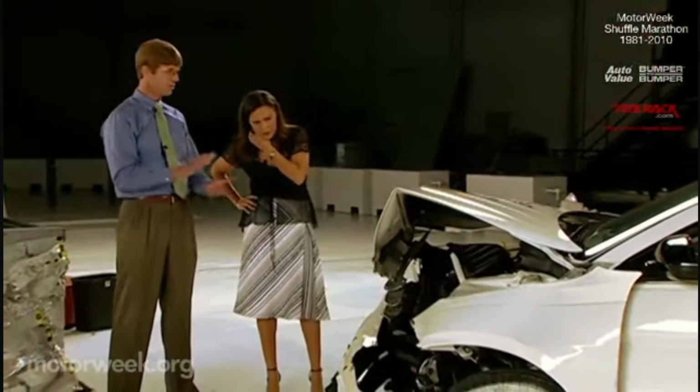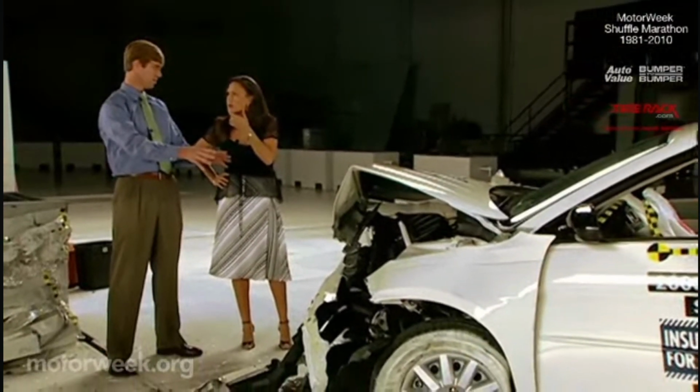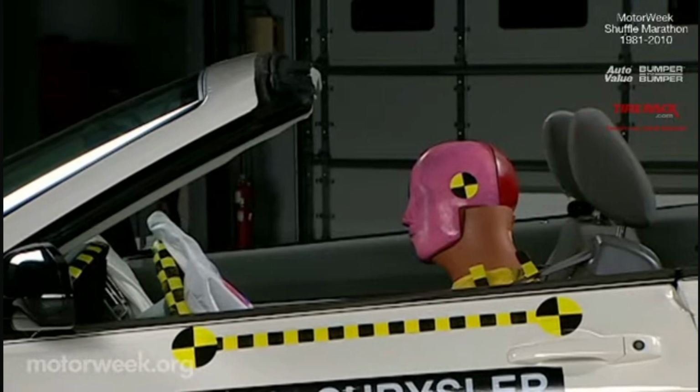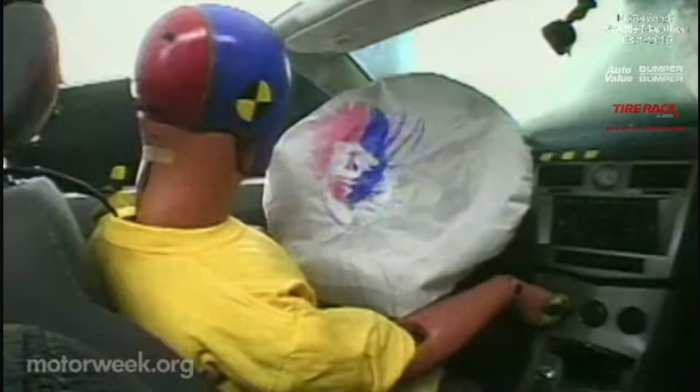Something's got to crush when you crash a car into a barrier at 40 miles an hour. This is the part that we want to crush. More importantly, notice the occupant compartment where the driver sits. It's pretty much intact. All the vehicles in the front offset crash test received a good or acceptable rating.